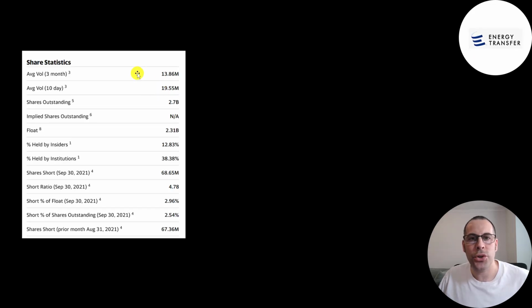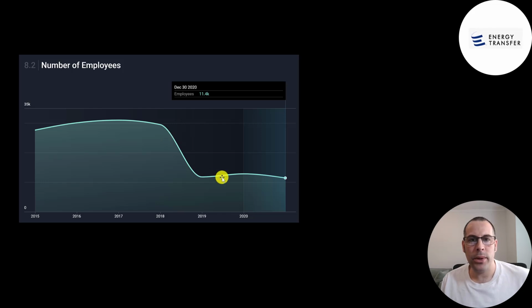20 million shares are traded on average the past 10 days. Of the 2.7 billion shares outstanding, 2.3 billion are on float, 38% are held by institutions, and 3% of the shares are shorted. They have been reducing their employee count, probably to save money, but I'm sure it's come up a lot in 2021. This chart is as of the end of 2020.